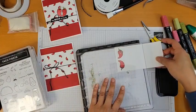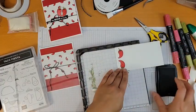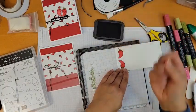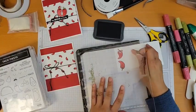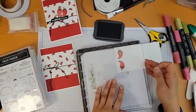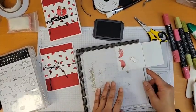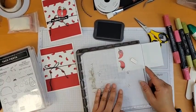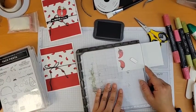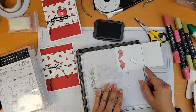Let me just see if I can line it up this way. It's going to be around here. I just need to get my magnet. Okay. Let me just double check. Oh, I'm going to need to pull it over just a little bit more. Too much. And I need to adjust the angle.